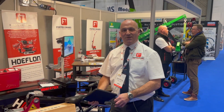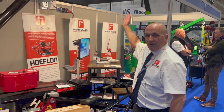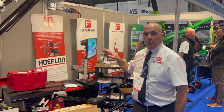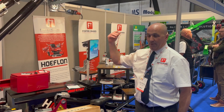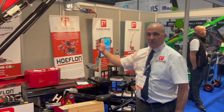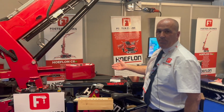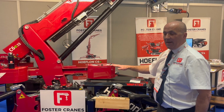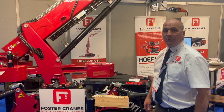Hi, Steve Bloomer from Foster Cranes here with the UK launch of the Hoeflon multi-tool. It's a grab system and you can also get forklift and glass sucker attachments fitted onto the C6. The C6 is a 3-ton capacity crane. It only weighs 2.85 tons, so you can fit that on the back of a trailer. Once it's all folded down, it will track through a standard doorway.